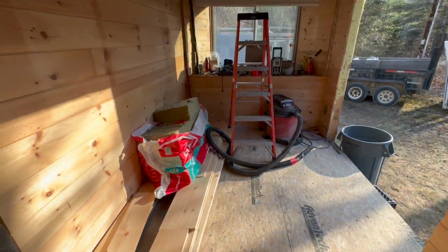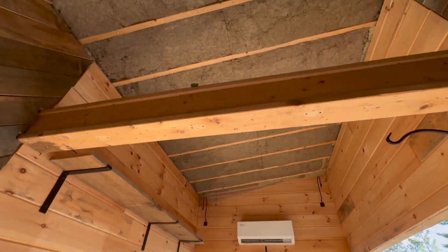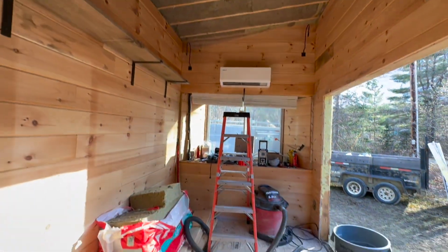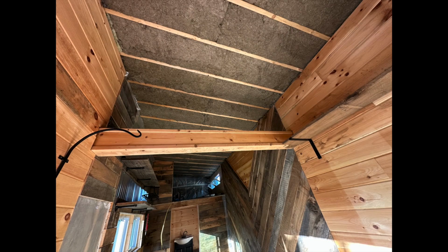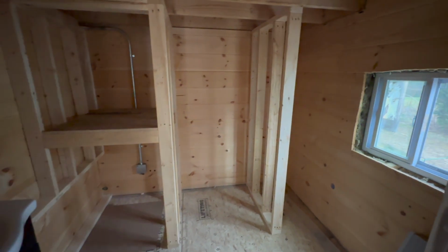And then there's the floors. These are the new subflooring that we did along with new insulation in the floors. So our next steps will really be working on the ceiling. Here's a still image of that so you can get a better look at it. So we're going to be putting up boards, and then this is the bathroom, which is super exciting.